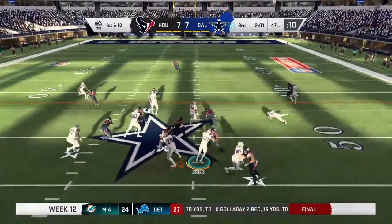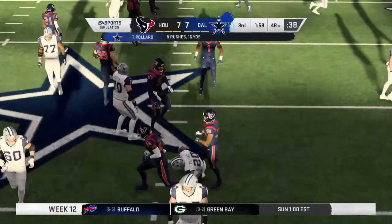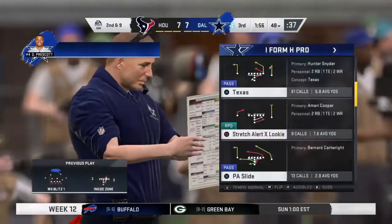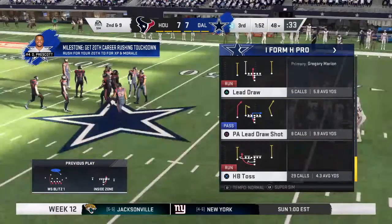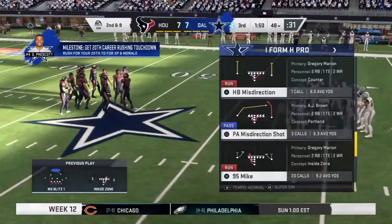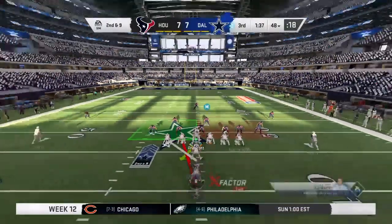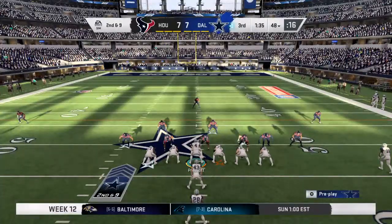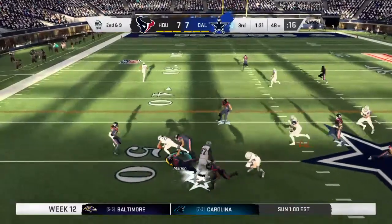On first down, Pollard. Just a yard on the pickup there, and it'll bring up a 2nd and 9. Now, they struggled to get him rolling on the ground in the first half, and that's sort of continuing here in the third quarter. Yeah, but I don't think it's time to abandon the running game. I would say keep feeding the horse, and I believe he'll eventually reward them, especially as we get deeper in the game. On 2nd down now, Marion.